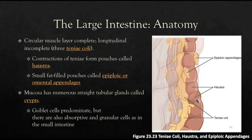Hanging off of the large intestines, we have these fat-filled pouches, which are called epiploic or omental appendages. The function of these are currently unknown.